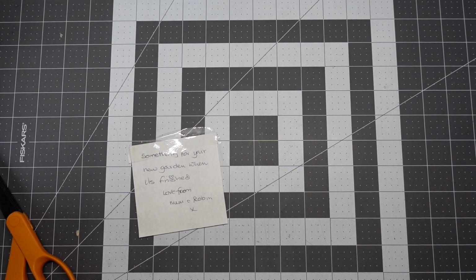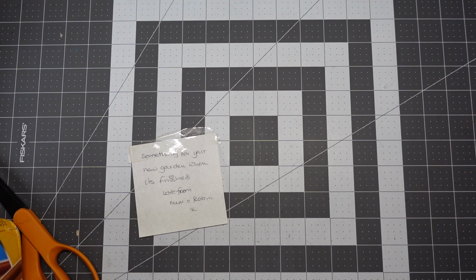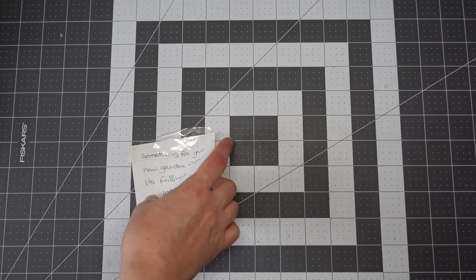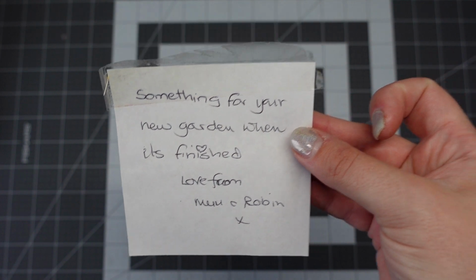Did it make it? Okay, so the first box, that little square box, says, "Something for your new garden when it's finished, love Mum and Robin."